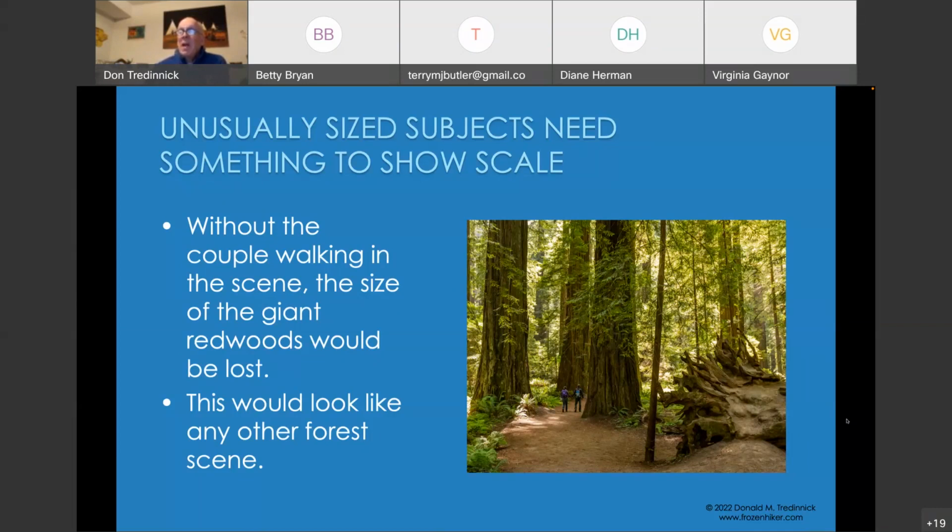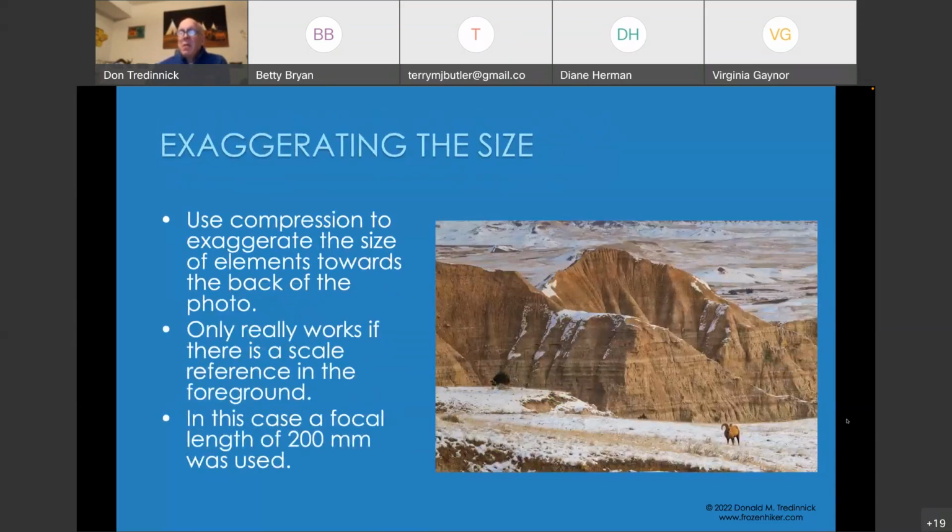But if I didn't have them in there, you would have no sense for how massive these trees really are. So again, just having some people in makes a difference. But it doesn't have to be people. It can be almost anything. In this case, bring your pet bighorn sheep with you. Just have it wander out.